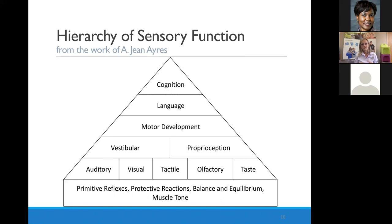Because when we look at this hierarchy of sensory functions by Dr. Ayres, it kind of reminds me of Maslow's hierarchy of needs, that in order for learning to happen and improve the language and motor development and cognition, all of our senses at the very bottom of this pyramid need to be integrating. So they've got to be functioning and working together. And with a student that has sensory processing disorder, they're not functioning, they're not coming together. It's like when you think about traffic patterns, when you have traffic streets that are flowing smoothly, that's kind of someone that has the sensory integration happening up in their brain and it's well formed. But when somebody does not, it's like this big traffic jam that's constantly happening.